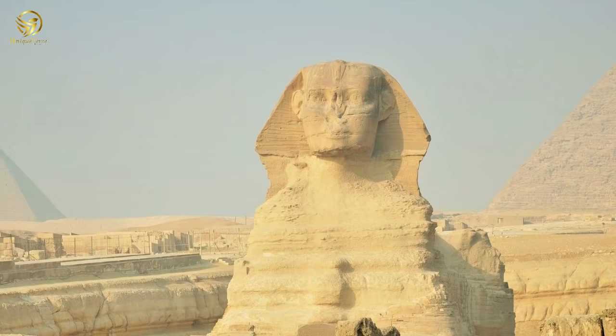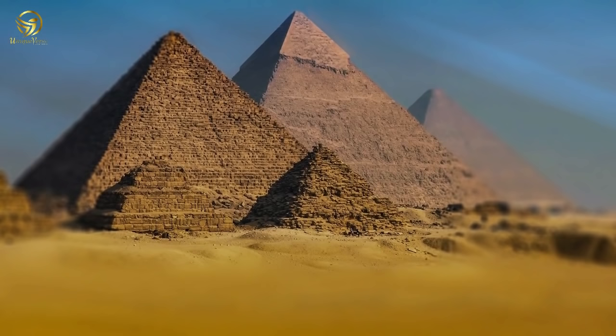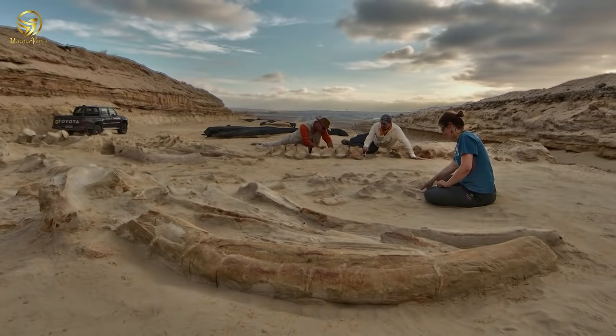As for 9 million years ago, the analysis concluded, it is assumed that all the main masterpieces of antiquity, Stonehenge, the Sphinx, and the Egyptian pyramids, were built by these giants. According to explorers, the giants are a society that preceded us.